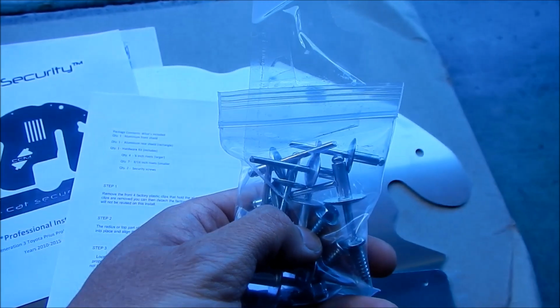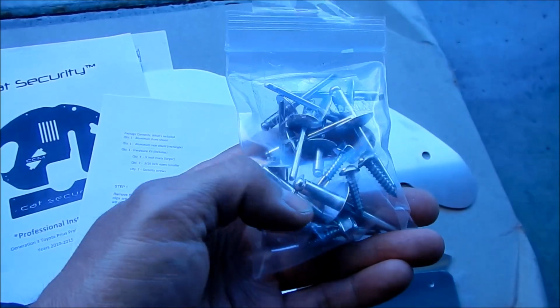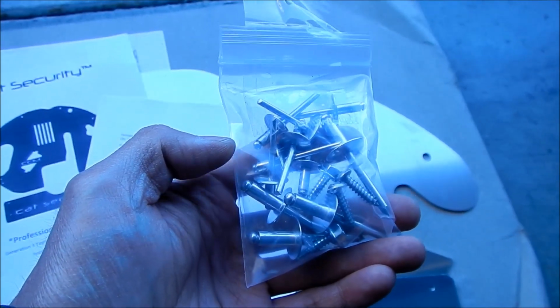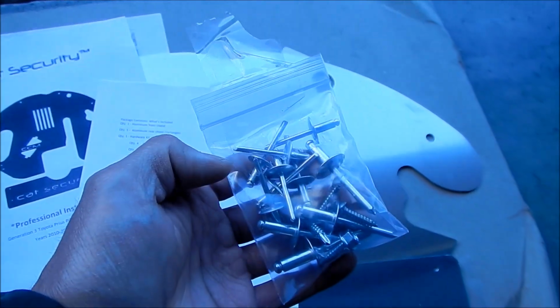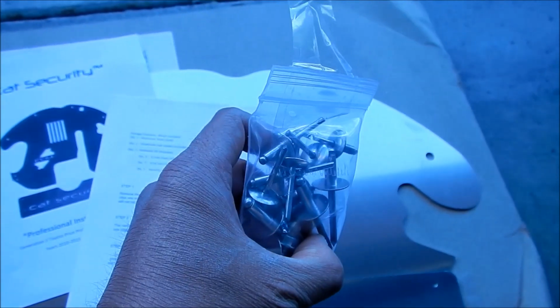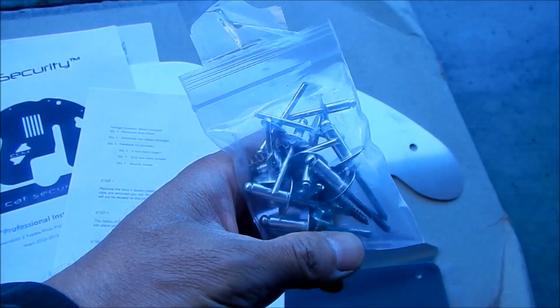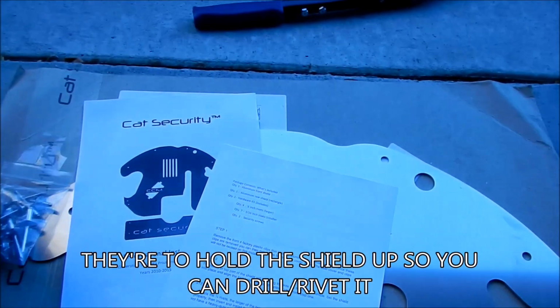But it also comes with 2 self-tapping screws. Okay. So maybe that's if you don't have the bit for this, so they give you these ones to install instead. So okay, we got everything.